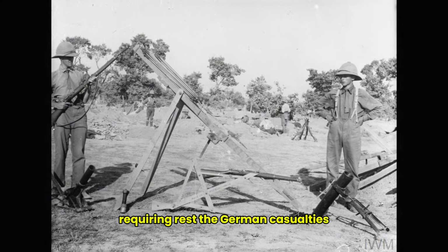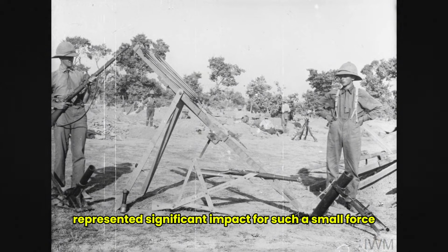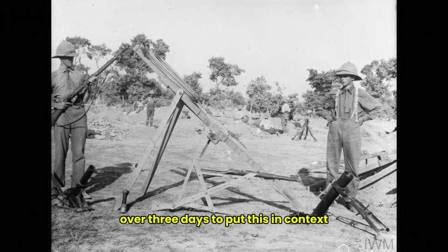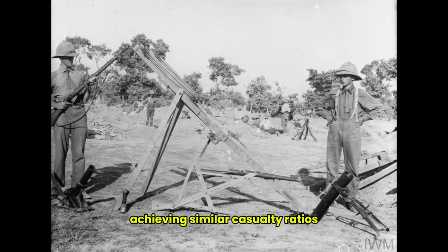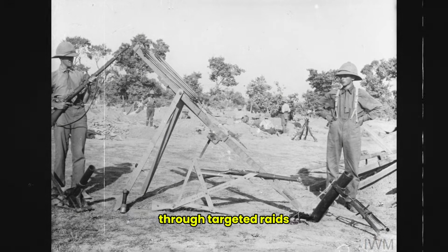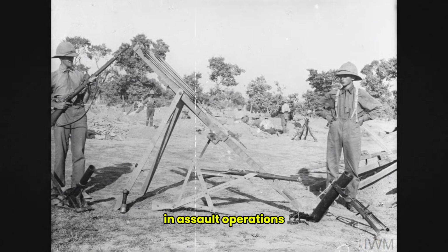The German casualties, 63 confirmed dead or severely wounded, represented significant impact for such a small force over 3 days. To put this in context, entire battalions sometimes fought for weeks, achieving similar casualty ratios. Mills's section of 12 men had accomplished, through targeted raids, what often required hundreds of soldiers in assault operations.